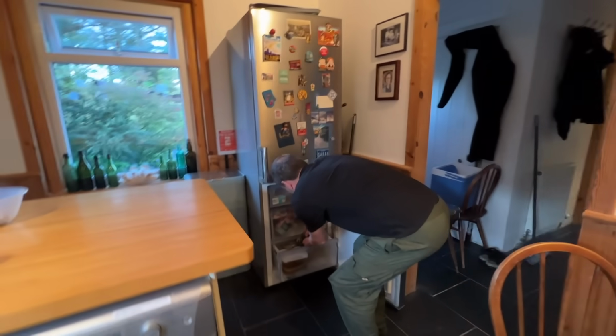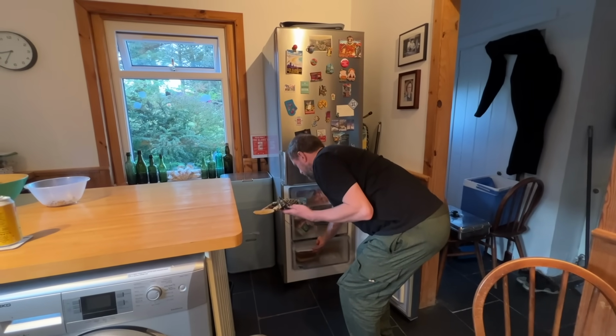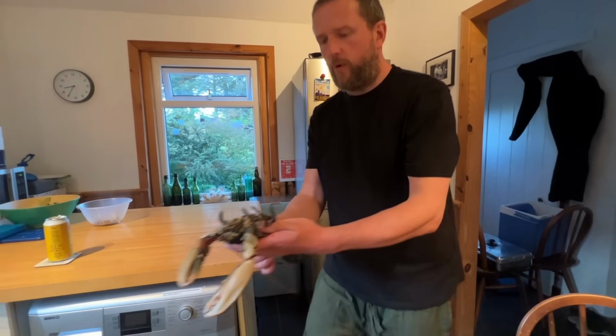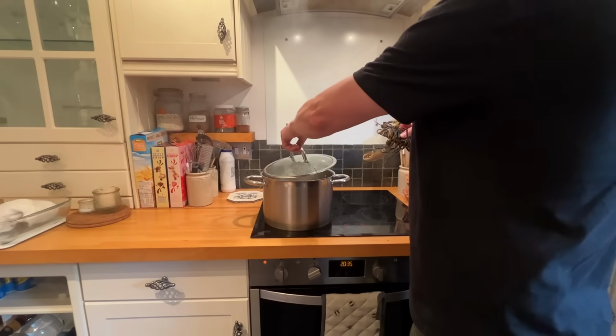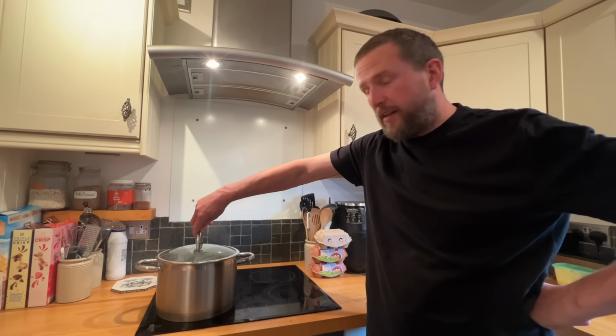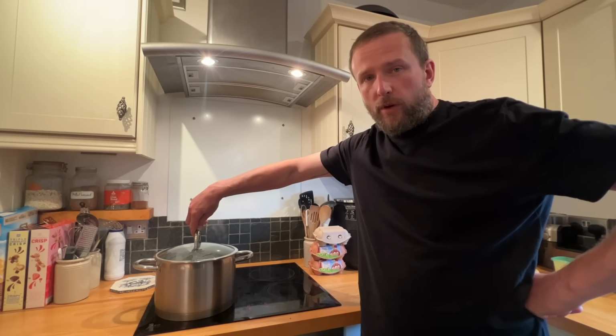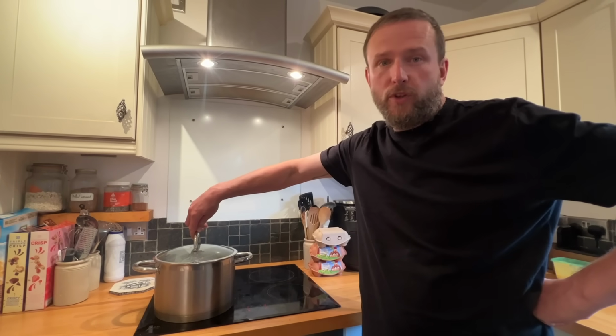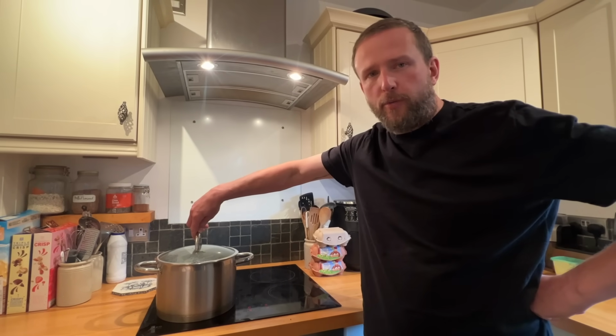Here is our lobster. As you can see, it's no longer moving around frantically. It's stunned. While it is still stunned, it's going straight into this boiling water, fast rapid boil. In it goes, lid down. That is the more humane way of doing it. If you cook them straight away without putting them in the freezer, some say they feel pain, and I would imagine they would. So that's the best way of doing it. That lobster is now gone.